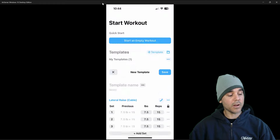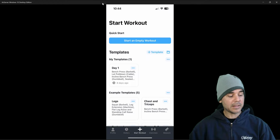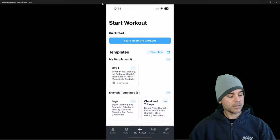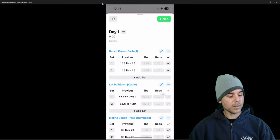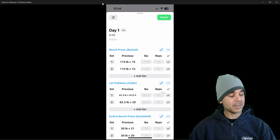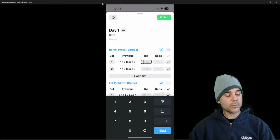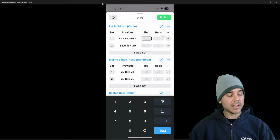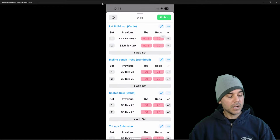Okay, so Strong has a really clean interface. I like it when I click Start Workout. Cancel that. Let's go to this. Let's start an actual workout. Really simple, clean interface. They have a timer here. I can enter in the weight. I can enter in previous weights. I can enter in reps. When I'm done, I simply enter it in. Very simple. I can create sets, create exercises, all good stuff. I actually really like everything about Strong.